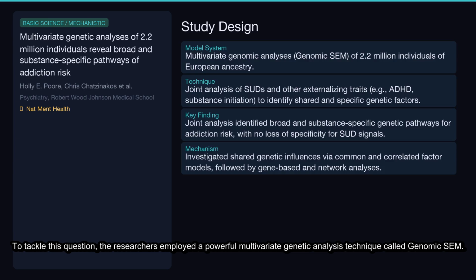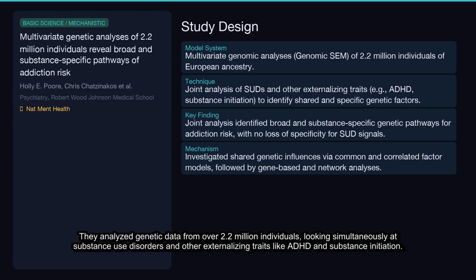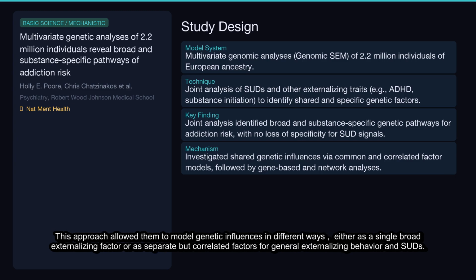To tackle this question, the researchers employed a powerful multivariate genetic analysis technique called genomic SEM. They analyzed genetic data from over 2.2 million individuals, looking simultaneously at substance use disorders and other externalizing traits like ADHD and substance initiation. This approach allowed them to model genetic influences in different ways, either as a single broad externalizing factor or as separate but correlated factors for general externalizing behavior and SUDs.